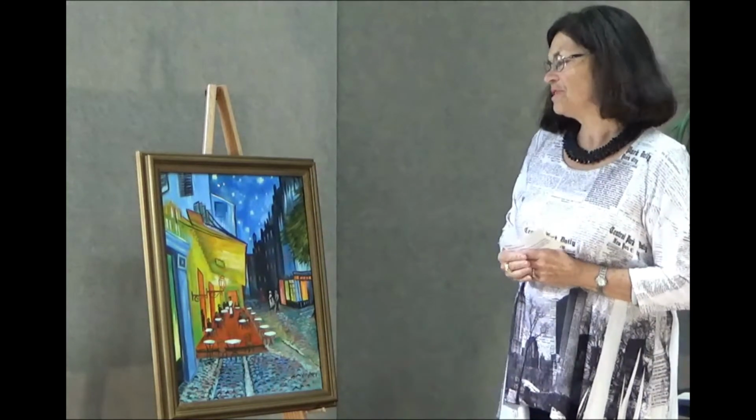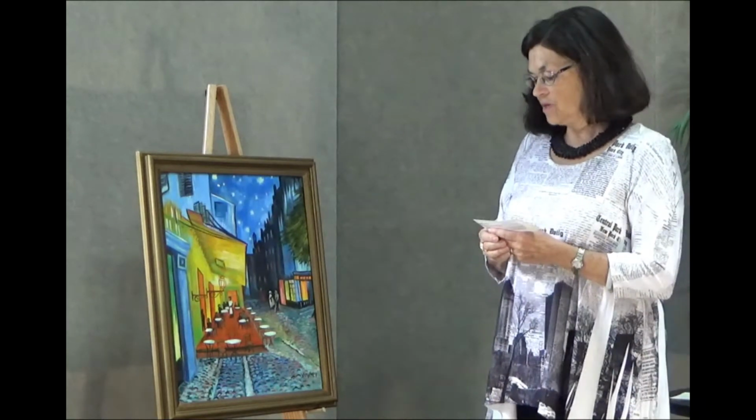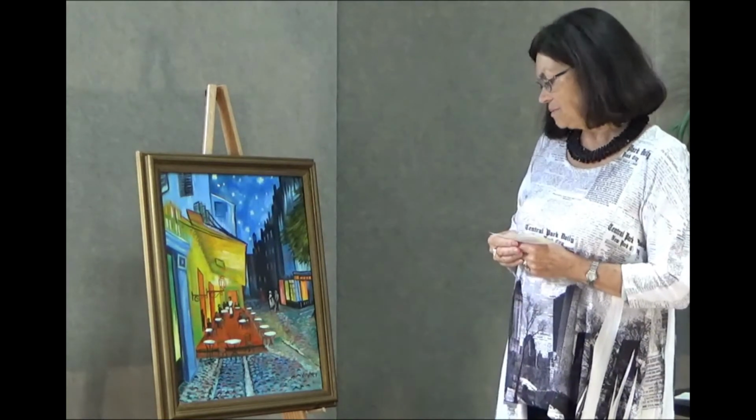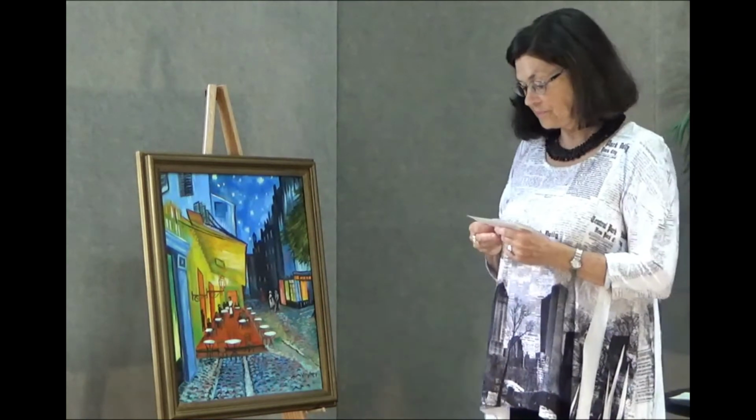Here's our first Vincent van Gogh. I'm pronouncing this the Dutch way. It's called Café Terrace at Night, 1888, 2 years before he died.